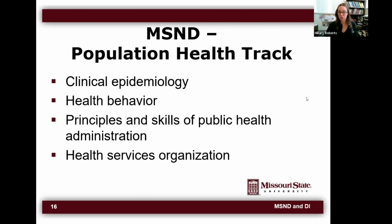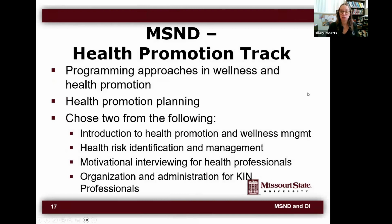And then the other track is the health promotion. So everyone takes programming approaches in wellness and health promotion, a health promotion planning class, and then you get to choose from 2 of the following 4 classes. So those are considered electives, and you choose 2 of those towards health promotion. And we collaborate with the health promotion program for this track.